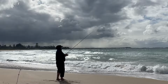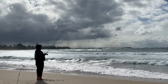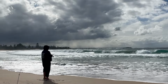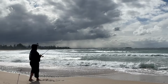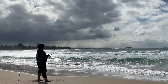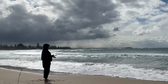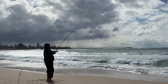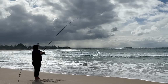Okay, come on. What to do? Little cast over there. Right, little cast into the inside trough. Come on, fishies. They're just not feeding. Whoa, nibble, nibble. Yes, got one. Here we go, guys. Finally, after about 15 minutes.